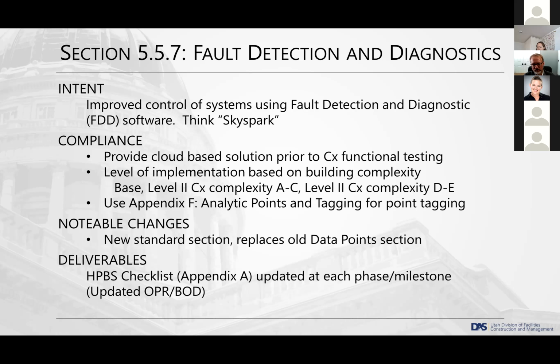But what we want is, depending on the complexity of the project, some level of analytics so the owner can understand how systems are functioning. And we've broken this down into a few different levels. In the base level, we're looking at just basically the utilities and what they're reporting. The next level would be commissioning level 2 at building complexity A through C, where we want to dig a little more into equipment. And then in the most complex buildings, things like a lab, healthcare, something where we really want to monitor what's going on, then we're looking at applying this further down the stream to zone equipment, things like that.